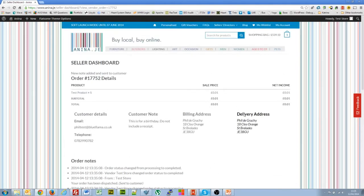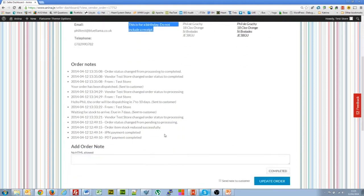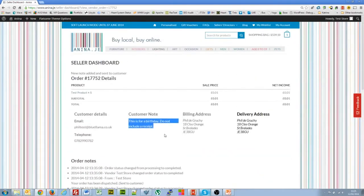And there we go. So you would have sent your parcel to this address here, and take a note of this customer note here, so you wouldn't have included a receipt. And I think that's about it from the seller dashboard.